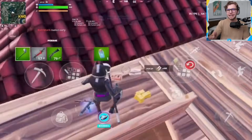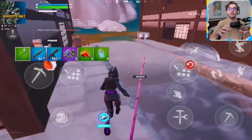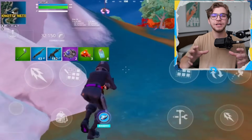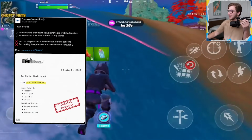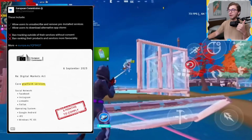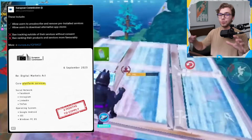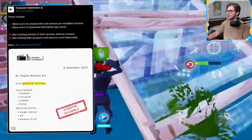But even though they don't want sideloading to be introduced, there is one legislative body that is forcing them within 6 months to include sideloading, and that is the European Union. Now, we know that there is now a 6-month countdown timer on Apple having to include sideloading on devices in the European Union, because they just put out a tweet today saying that there is 6 months to comply with the following social media platforms as well as following operating systems, those being Facebook, Instagram, LinkedIn, and TikTok. This really doesn't affect us for our circumstance, but what really affects us is the operating system being Google Android, iOS, and Windows PC OS.